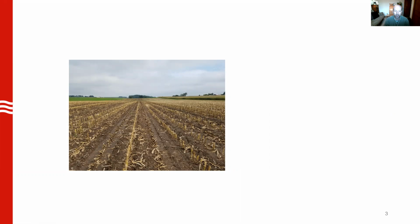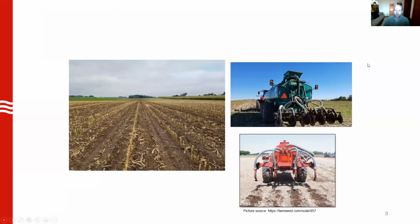Here's a picture of a field after harvest for corn for silage. You can see there's very little residue left on the soil surface. Often these fields are the ones that are receiving manure because they become available earlier in the fall compared to other fields. So that becomes an issue: we're applying manure and we have very little residue. We try the best we can to incorporate that manure, but we still have some issues where we could be losing phosphorus under these conditions.